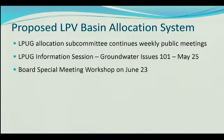Under the Las Posas Valley Basin allocation system, the LPUG folks have continued to meet weekly in these open meetings. You did hear from Jane Waters at the start of the meeting that apparently they are still working through some issues to get people on board with all the various issues. One of the things that's happened with the Las Posas users group is they have a lot of new people. They've been working on this for a very long time. They have a lot of people coming in that are hearing that it's happening and getting involved.